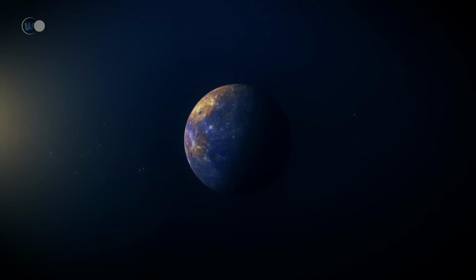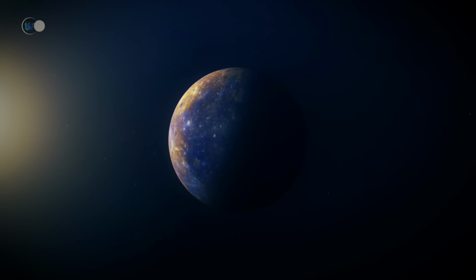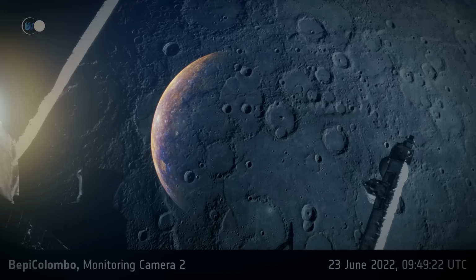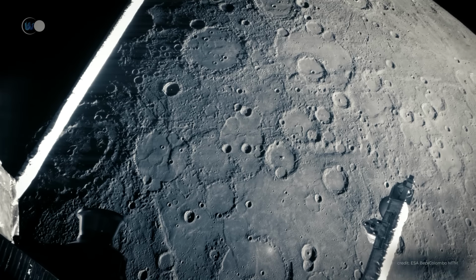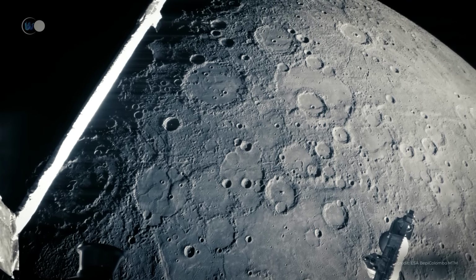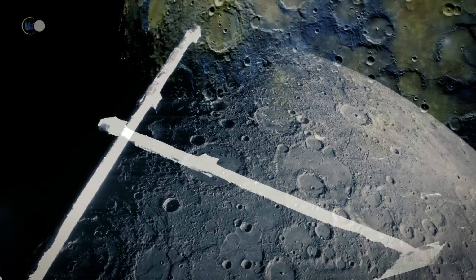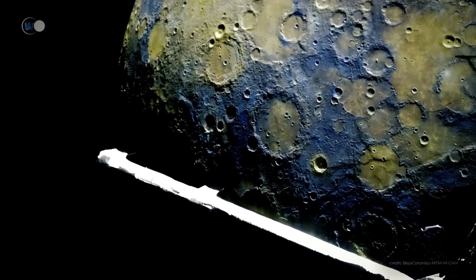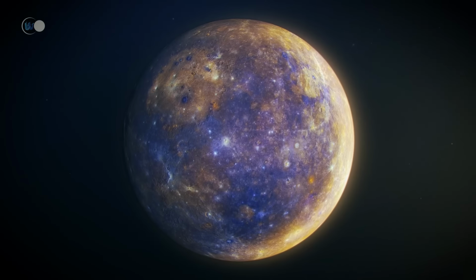On June 27, 2022, Bepi-Colombo already delivered some impressive images of Mercury, taken at a distance of 800 kilometers or 500 miles from the planet. In these photos, you can see that Mercury looks a lot like the Moon. While we await the arrival of probes in Mercury's orbit, scientists have made some important discoveries in recent years.